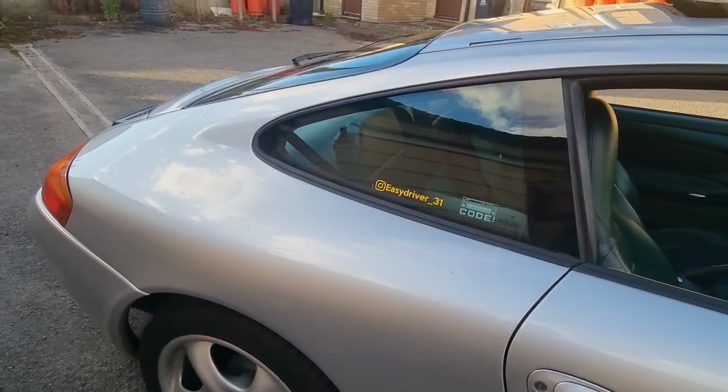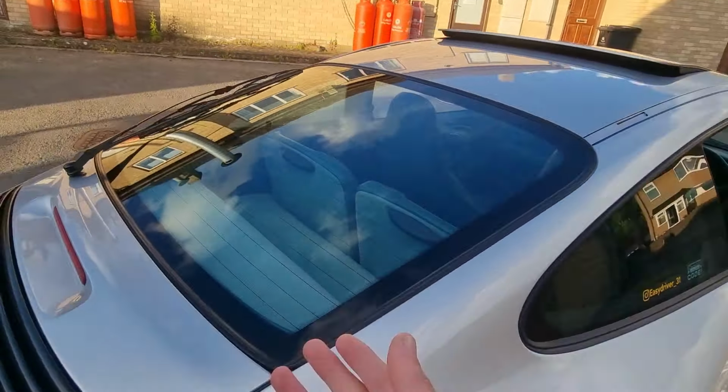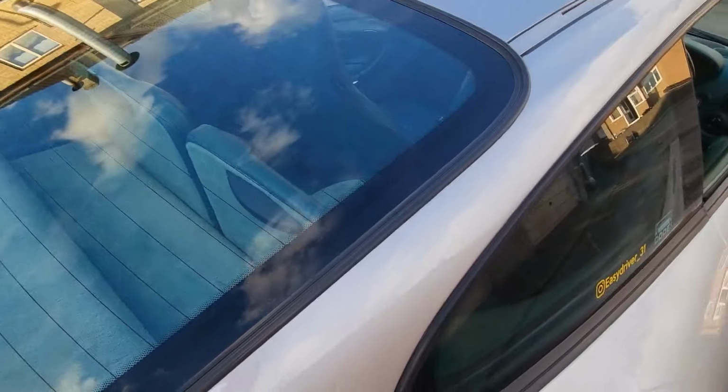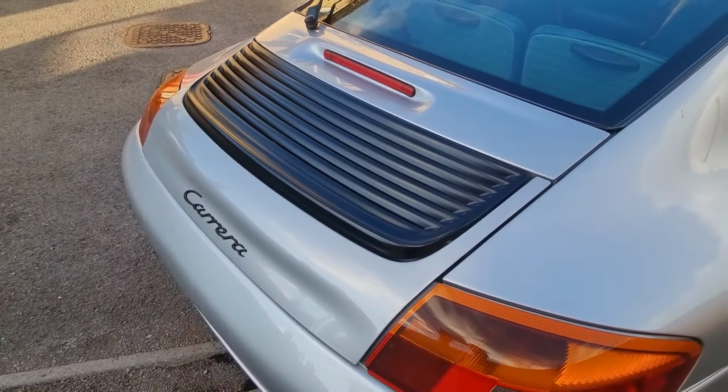If you're new to the 996 and don't remember my Targa, the Targa's rear window opened up here, so you had a bit more storage. You've still got the storage there, but you've got to pull it from inside the car. And then, yeah, the rear wing's been painted black.